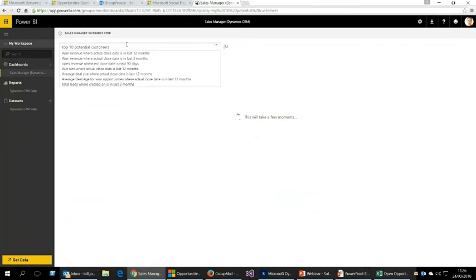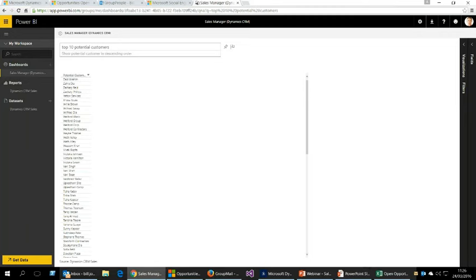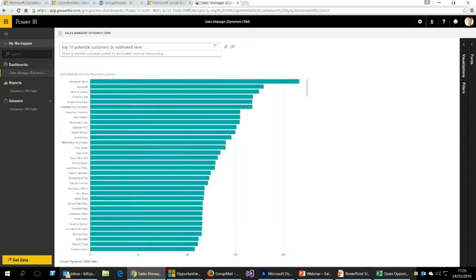And as I start to type away, it's working away in the background, using that artificial intelligence through the Azure Machine Learning to work out what it is that I'm trying to find. It must be the platform here, which again is taking a couple of seconds. It should start to build up that information in the background as I'm typing this in. There we go. So it should be straight away. So it's got those potential customers, but actually I want to see the estimated revenue within those. So it knows roughly what it is that I'm trying to show.